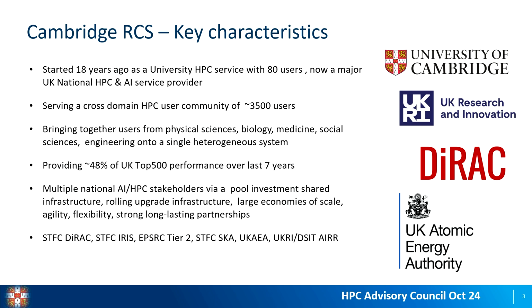I did some analysis of the top 500 for a grant proposal that was not successful, but anyway, I did the analysis. And it looks like we've provided around 50% of the UK top 500 performance over the last 7 years, which is actually quite interesting. We have not soaked up 48% of the money. I don't know, you can read what you want from that.